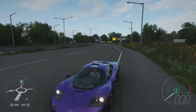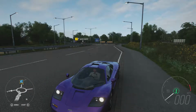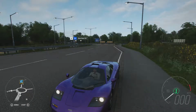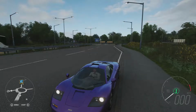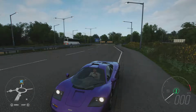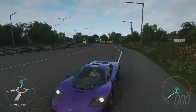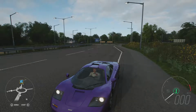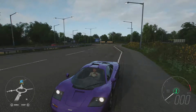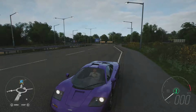Welcome everybody to How Fast Will It Go, and today we're dealing with the 1993 McLaren F1. Now this has 1,437 horsepower, 1,050 pounds-feet of torque from a 6.6 litre twin turbocharged V12 engine, and the car itself now weighs 2,722 pounds. It now has all-wheel drive and it can do 0 to 60 in 2.095 seconds and 0 to 104.387 seconds.